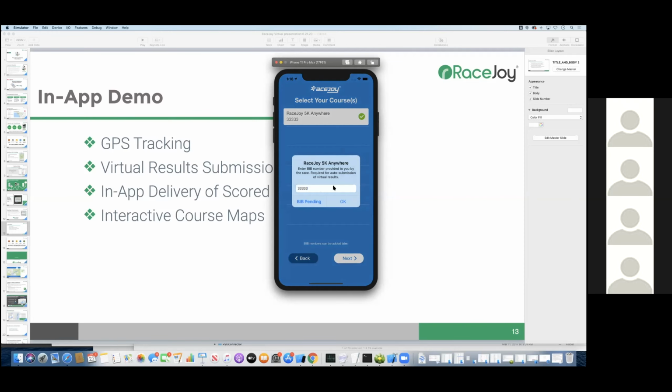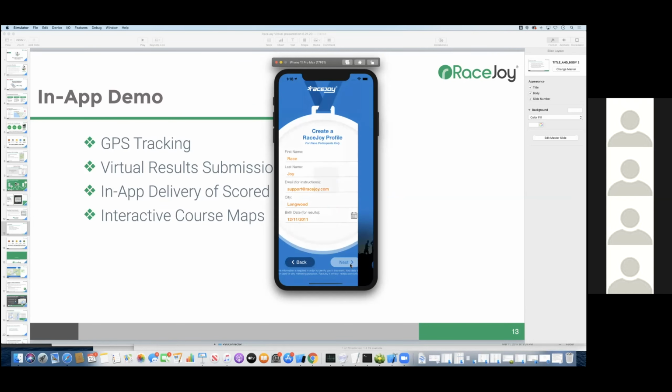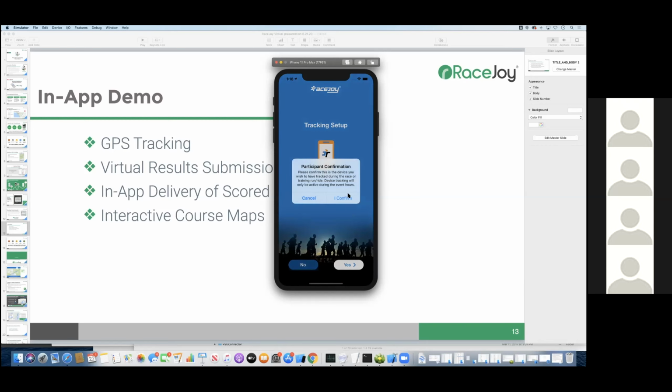And so again, they can set up, and this is really important, this is where they're going to put in that bib number that you have assigned for your virtual race. So it's very important to go to those trainings, understand how bib assignment works with virtual results, and make sure they're getting those emails so that they know what to put in when they get to this screen. And that's pretty much it. They've got a profile, they're ready to go out and do the fun.